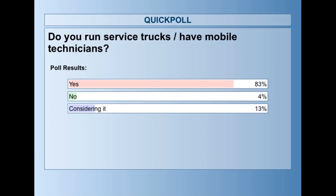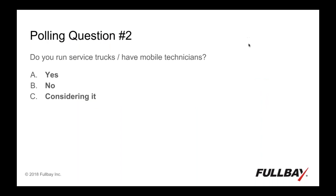Super majority saying yes, it looks like. You guys are voting fast. Let's go ahead and close this and show the results. Okay, so 83% are a yes. Very, very few do not have mobile techs, which is interesting because I'm not surprised by that, but we've been having a lot of conversations with people in more of the light duty space. And the thinking there is, why in the world would you have a mobile technician? But I mean, heavy duty is very different.